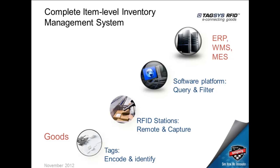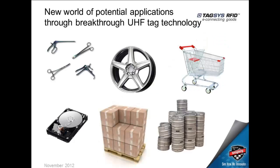But we believe that our model of deploying the entire system, including the critical middleware that matches our clients' business processes and provides the insight into inventory data, really sets us apart. So for the rest of this session, we will focus on the key technology innovation that Taxis has developed and is really a game changer in terms of how RFID can be implemented in a wide range of products.